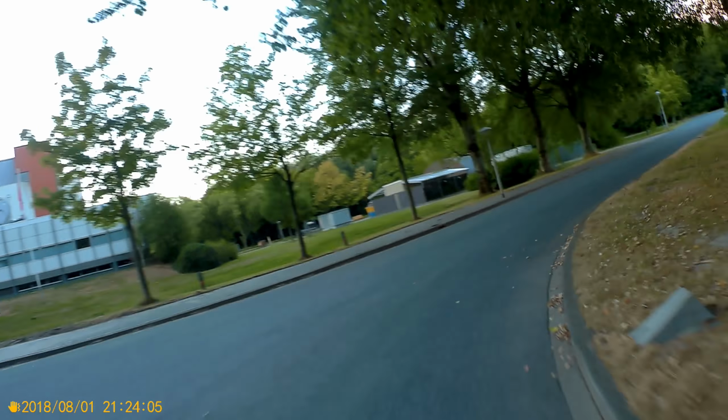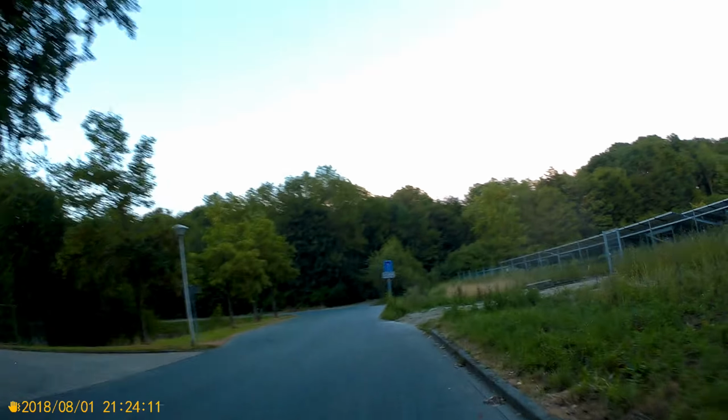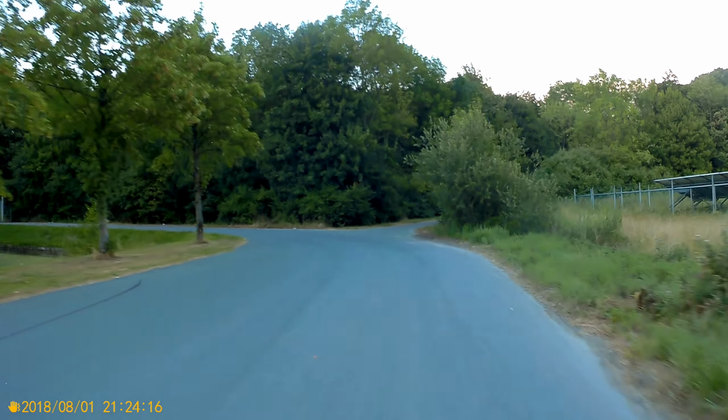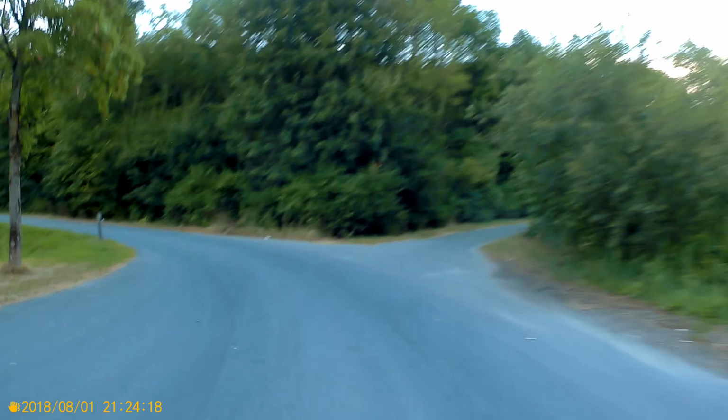But let's make a nice journey in the evening, a little bit late in the evening. What time is it? Almost 9:30. No, the fence is closed, so I have to do something else. Going through here.